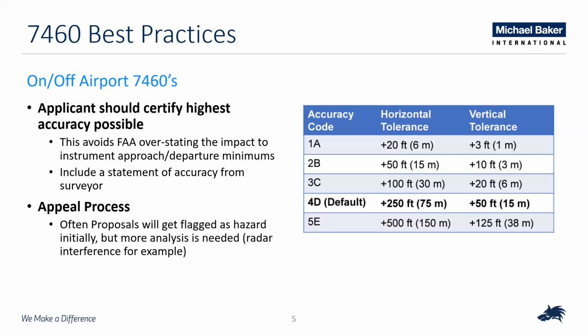The default accuracy you see here is 4D, which is plus 50 feet vertical. So that would have a huge impact on a proposed building just outside of the airport on the instrument approach procedures. We'll often get off-airport architects call us up and say, how can we get this approved? And that's the first thing we'll look for, the accuracy code that was applied. And we tell them, if you just resubmit with the correct accuracy code, all these impacts are going to go away.